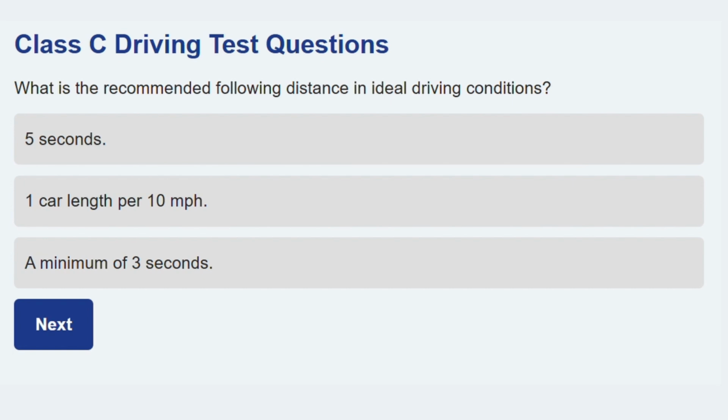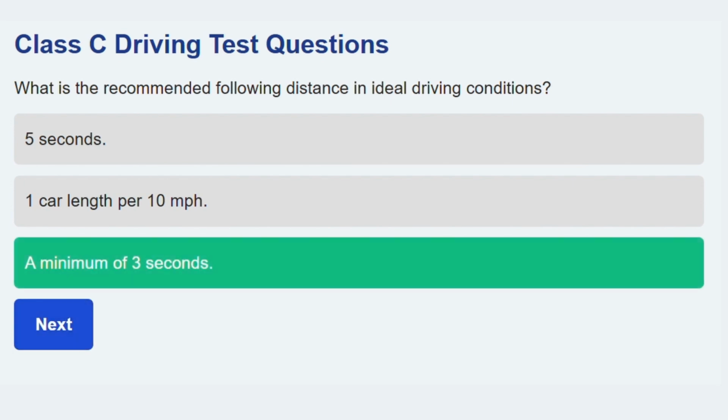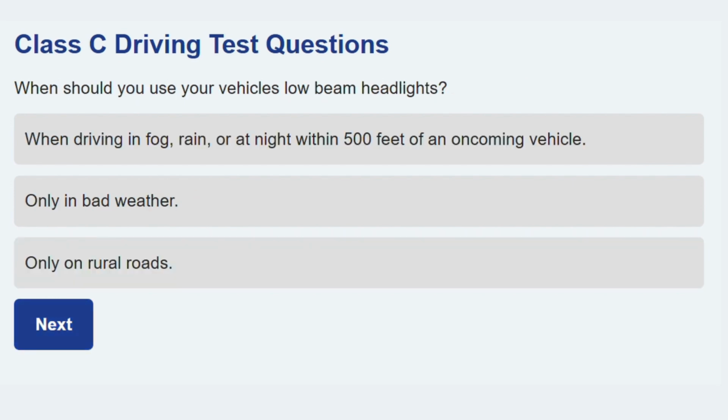What is the recommended following distance in ideal driving conditions? A minimum of 3 seconds. Count 1 1000, 2 1000, 3 1000 behind the car ahead. 3 seconds, onward.